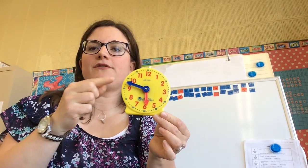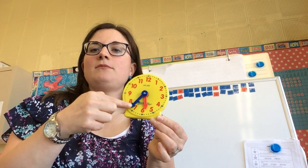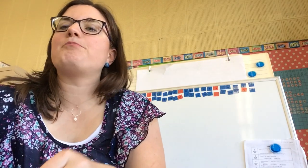So I'm just going to share briefly. This one, you can't move the little red hand. You can only move the blue one, okay? Which will help us to understand how the red hand, the small hand, moves around. But you can also use this one because you can move both of these hands on these clocks yourself, okay? So just try to be careful with these ones and don't try to move this hand because it doesn't move.